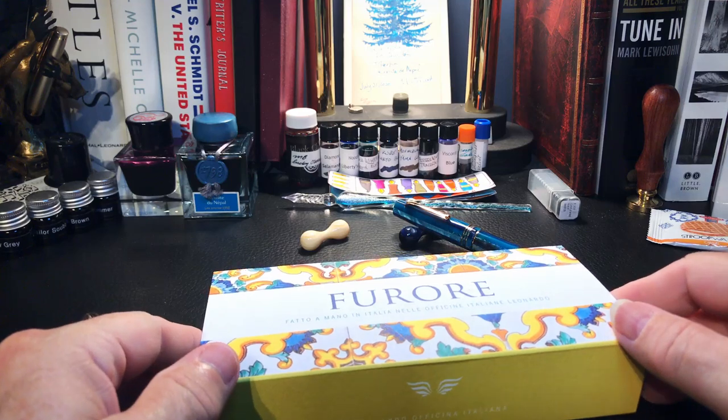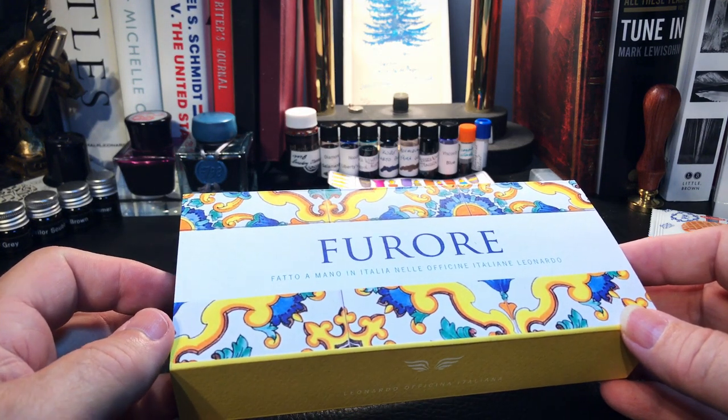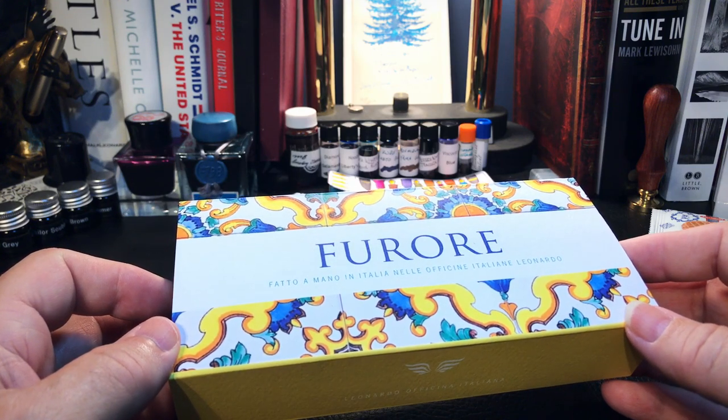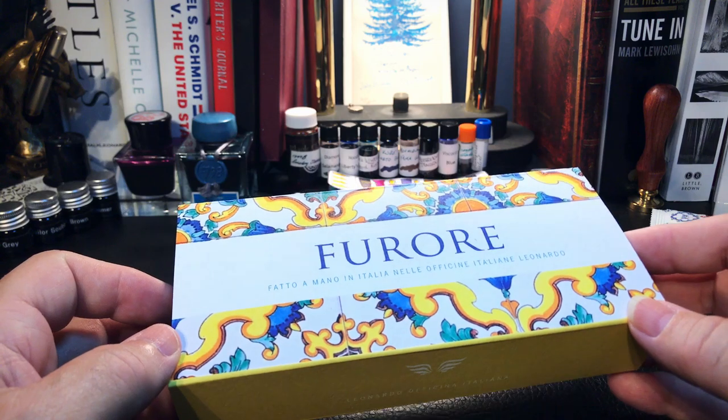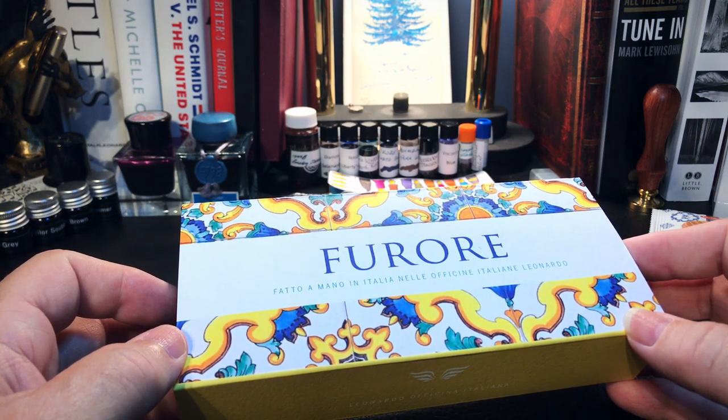So what I'd like to do today is go over the parts and features of this pen, show some size comparisons and some measurements, and provide a writing sample. After the writing sample, please stay tuned as I will discuss what I like and what I don't like so much about this pen. I know packaging shouldn't matter so much, but I did want to talk a little about the packaging of this Furore.